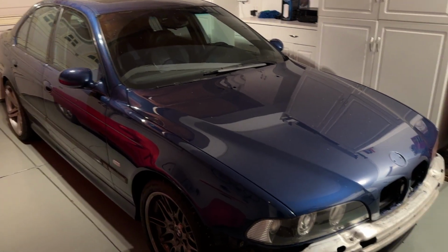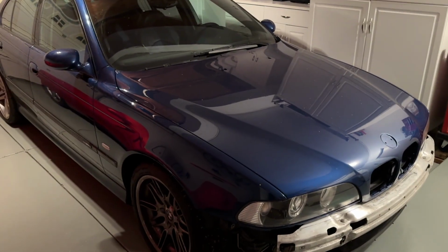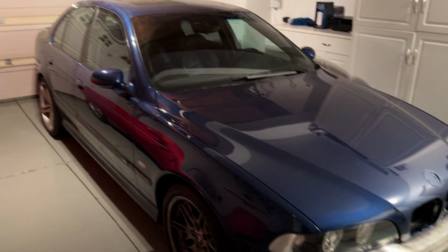So we've got a bunch of reassembly and torquing of the front axle and suspension, subframe, things like that. So that's going to be happening.